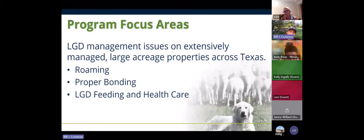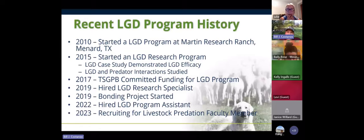And so just a quick history of our program. Well, in 2010, at the Martin Research Ranch, we started a livestock guardian dog program there. The ranch was donated to the AgriLife Center in San Angelo by a family there. It's roughly about 5,000 acres, and they had some sheep there. And so they had a very low lamb crop at the time.